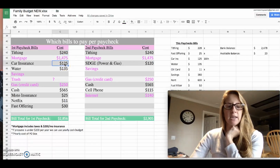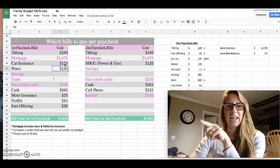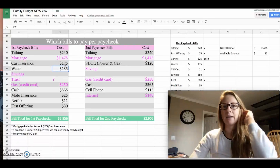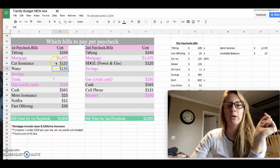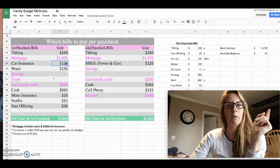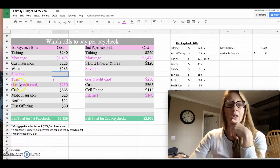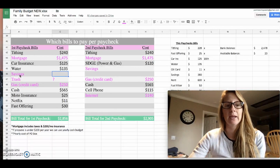Car insurance is going to stay the same. Water is going to stay the same. And actually, water might be going down because water prices supposedly are a lot cheaper where we're moving. So that might be good. Car insurance might be going down because we can now bundle that with our homeowner's insurance. So that might be beneficial. All of the changes I've made, you can see, have been added in pink.